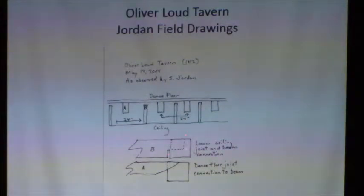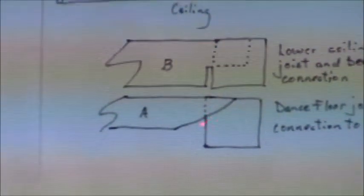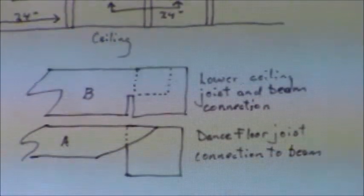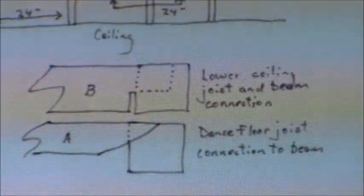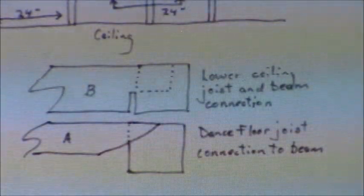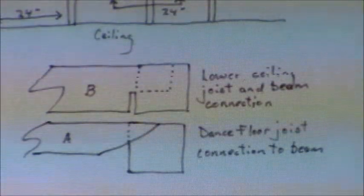Here's how a joist is normally pocketed in. And that's how the lower ceiling joist will pocket, just typically, into the beams. But look how the dance floor joist is pocketed into the wall beams. You see that? They were made to slide down when you danced on that floor. In this case, I absolutely know that that floor was made to enhance the dancing and not simply to protect the lower plaster ceiling. So it achieved both purposes.